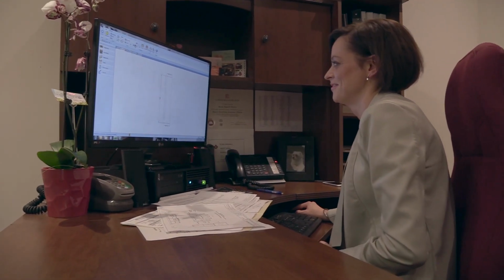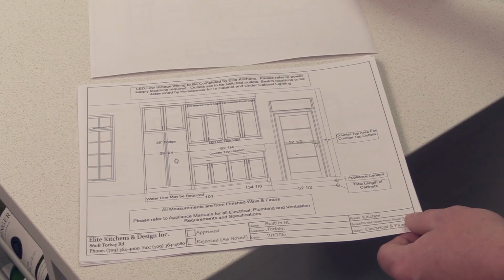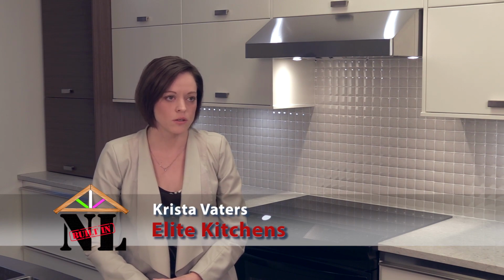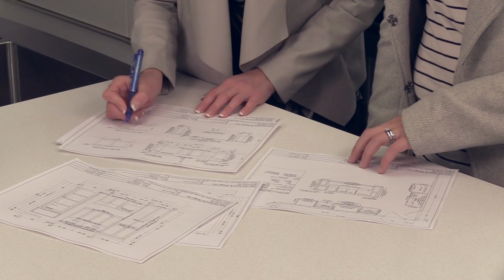I'm Krista Vaders, and I am the lead designer here at Elite Kitchens. When a customer first walks into Elite Kitchens, the first thing we do is look at the floor plan, the layouts that are available for the space, your appliances that you want, some wish lists, things that would meet the needs of you and your family so that we can create a layout that works for you.